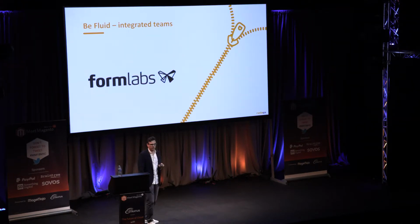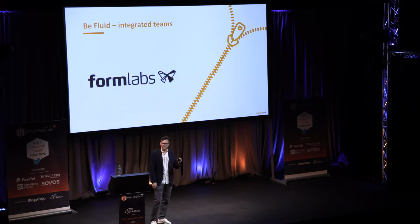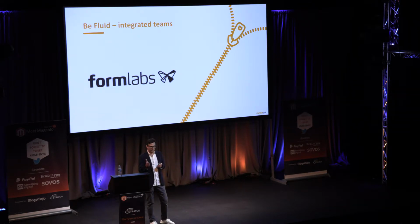Another example of being fluid and working with another client is our story with Formlabs. So Formlabs is a 3D printing business. They actually recently were valued at $1 billion. So they're doing a lot of things right. And one of the things that they're doing right is their engineering organization is pretty mature. So they have Magento developers.